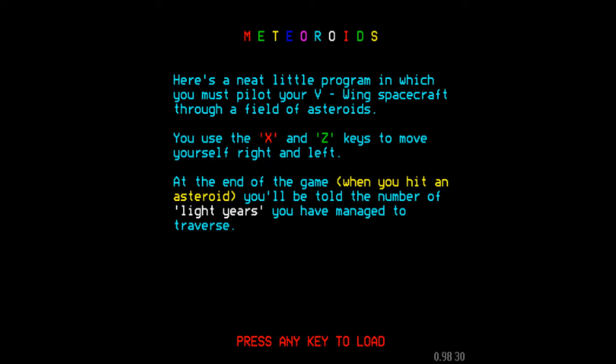You will pilot your V-wing, and you'll see that it is very literally a V-wing once we get going. Only got two controls on this game, Z and X, to move yourself right and left, the traditional controls of a BBC Micro game. And really, it's a game of endurance. So how long can you last? And the game tells you how many light years you've travelled at the end. So let's take a look.